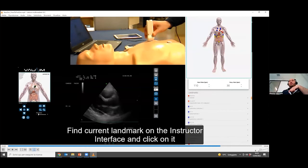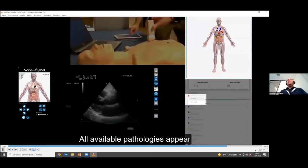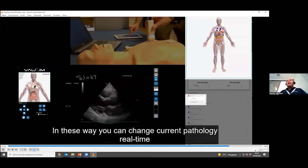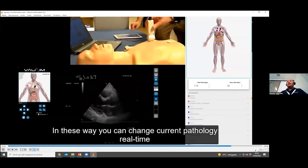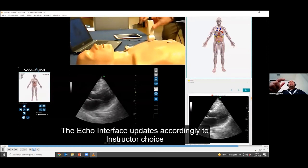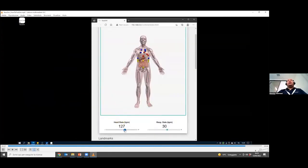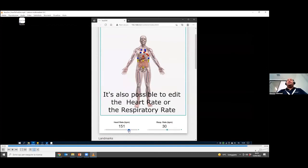On the right side now, you have the instructor interface that can be visualized on an iPad, for example, or on a portable device. You just need a browser. And over there, you can switch the case from one to the other. You can preview the same case, and you can launch the case to the user. So you can see now we switched from a normal heart to a different heart. You can also change the heart rate and change the respiratory rate of your volumes.